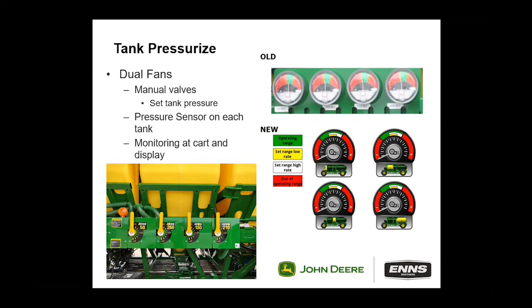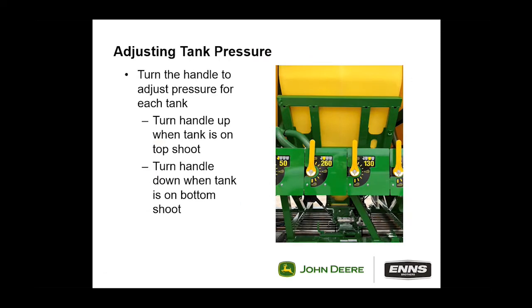So those are kind of the 2 different systems there. So how the system works on these guys, it's pretty straightforward. We're just going to turn the handle on that tank to adjust the pressure for each tank. So right now, all those handles are facing up. So that means all of those tanks would theoretically be set to the bottom chute, and we would have full tank pressurization. So if we wanted to restrict it, we would start turning those handles counterclockwise, more towards the middle to decrease our tank pressurization.